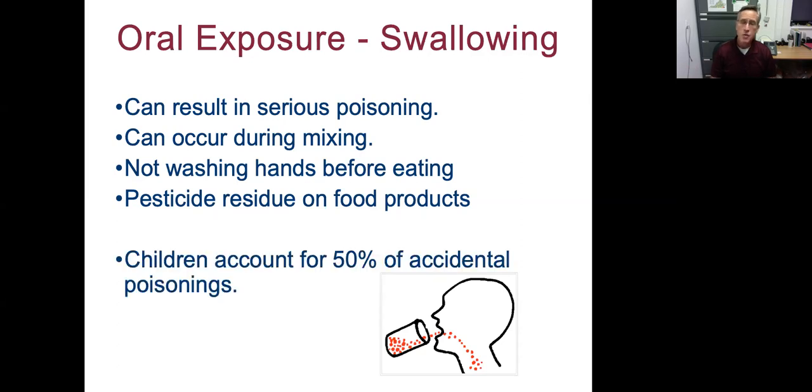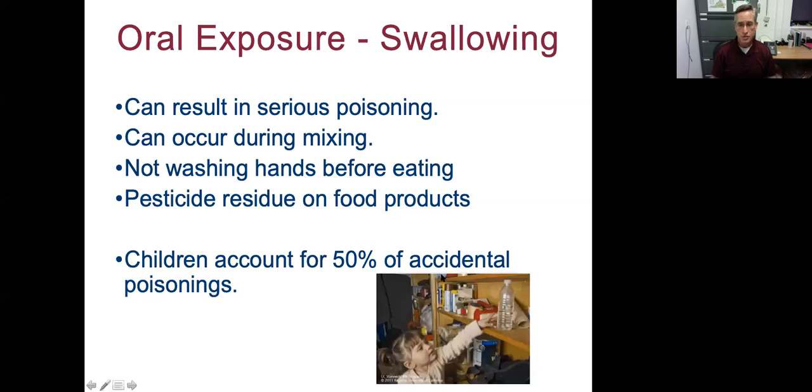Children account for some 50% of accidental poisoning, and this usually occurs because of improper storage of pesticides. Children, if left to their own devices, will get into things, and they don't know that what's in that bottle is pesticides or something like juice, and they can accidentally ingest pesticides. And because of their smaller body size and their greater susceptibility, poisonings of children are quite dangerous with pesticides.